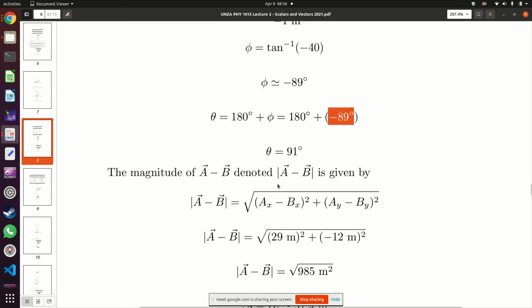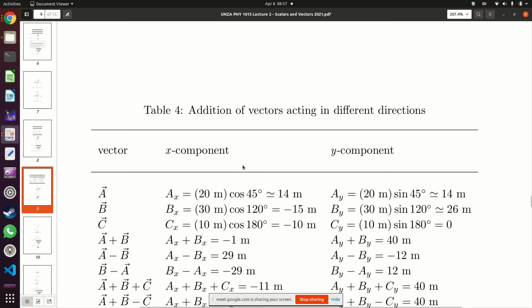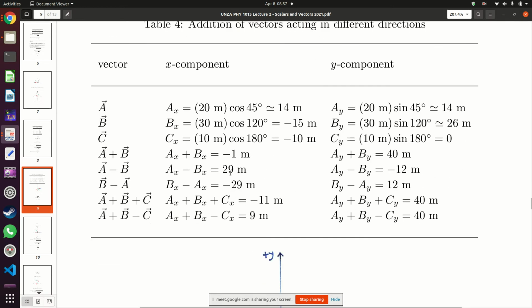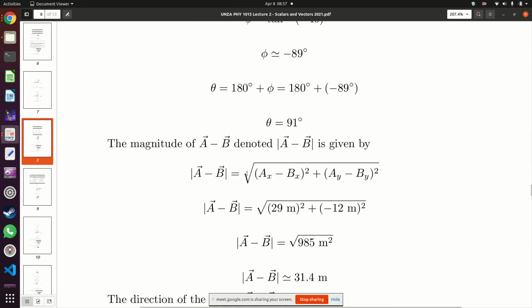Okay, so let's see if we can quickly go through this one. So a minus b. For a minus b, we know that the size of a minus b along the x-axis is 29 meters, then along the y-axis is minus 12 meters. Using this information, we can find out how much a minus b is.